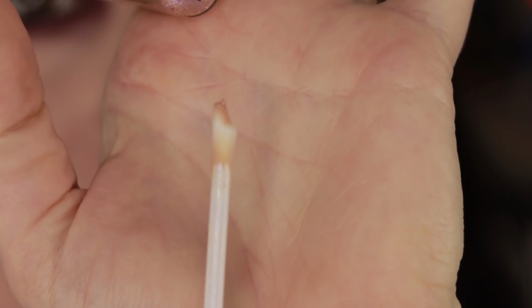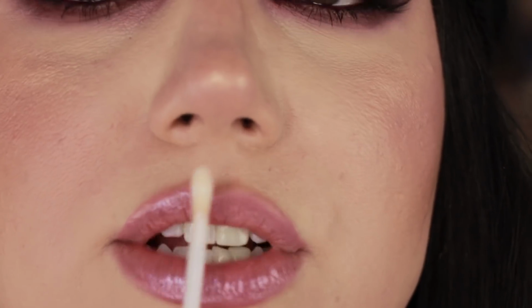That is a very interesting doe foot on it. It's like a scoop. Ooh, this smells good. It almost smells like chocolate.